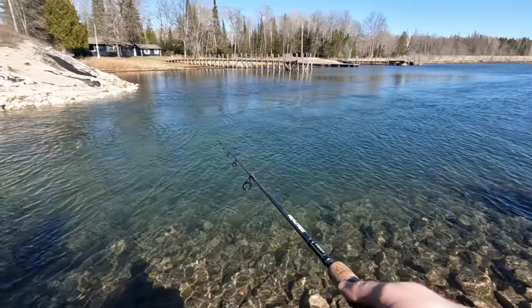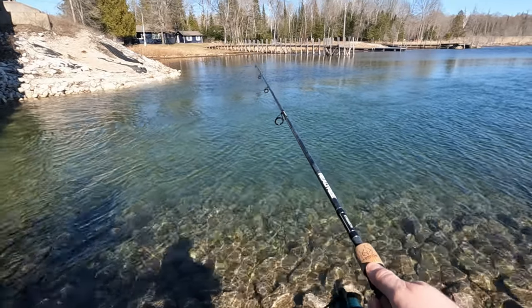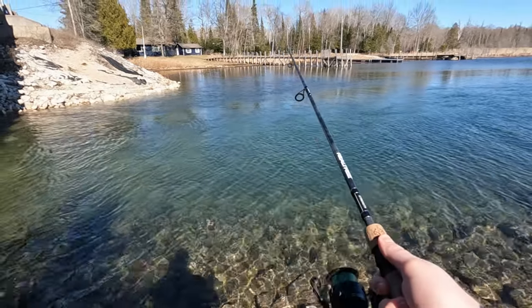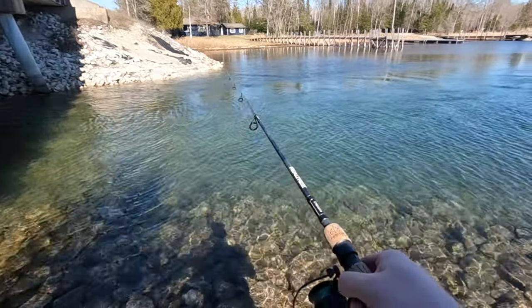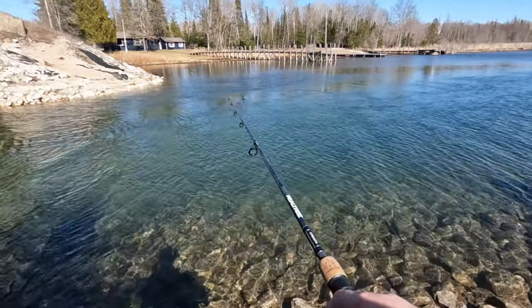Honestly, from this point on, I think any species of fish would be nice to bite right now. For those of you who don't know, last fall, probably towards late October or early November, I caught a really nice coho here. It was absolutely a beautiful fish. That thing was just an absolutely nice looking coho.